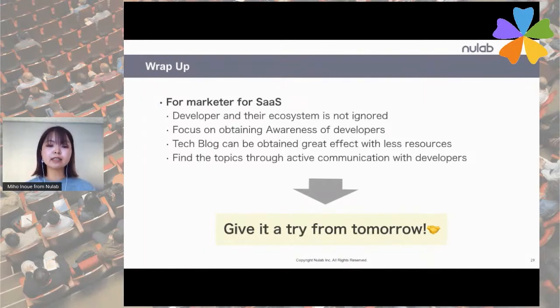DevRel materials can be found by active communication with developers, participating in development meetings, and checking information frequently using business chat tools and issue management tools. That's all. Please take this case home and give it a try.